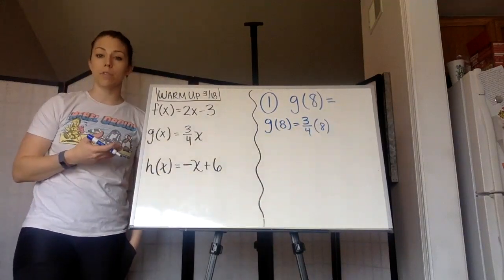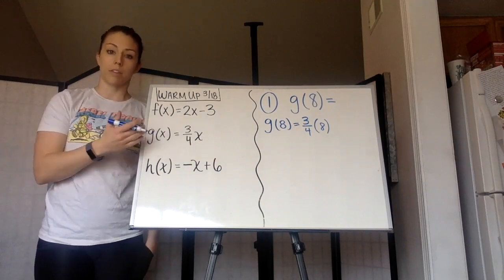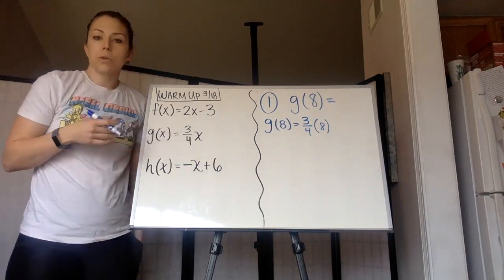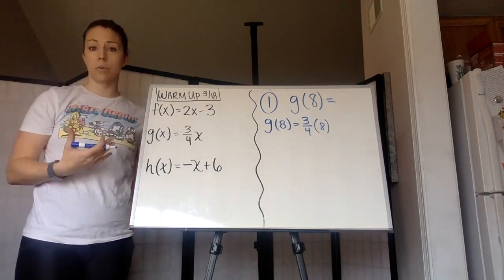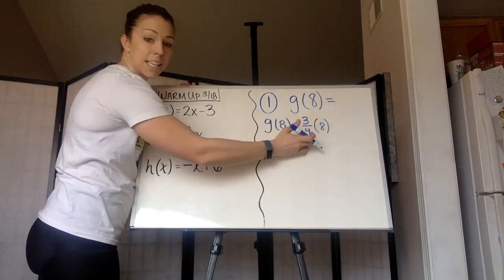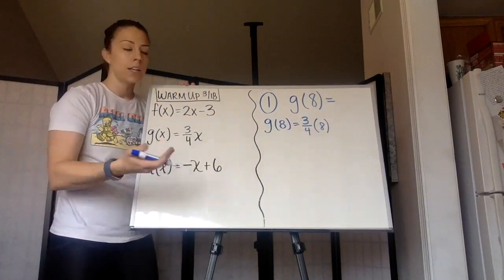The reason why I started off with this one is because it's also a review of LT3, which is multiplying fractions and whole numbers. So we'll be able to do a little bit of both. Remember, there's a bunch of different ways that you can multiply 3/4 times 8. The way that I like to do it is I like to think of, well, what's 1/4 times 8, or 1/4 of 8? That's the same as 8 divided by 4. Hopefully you all know 8 divided by 4 is 2.